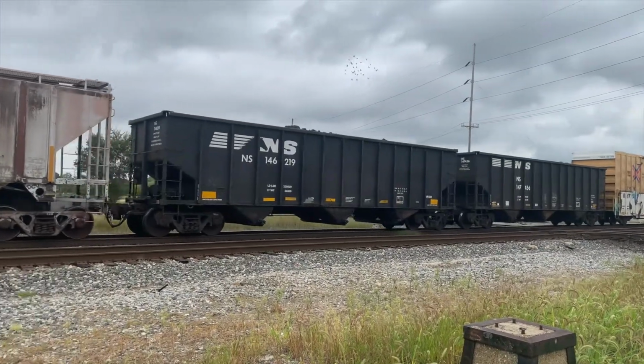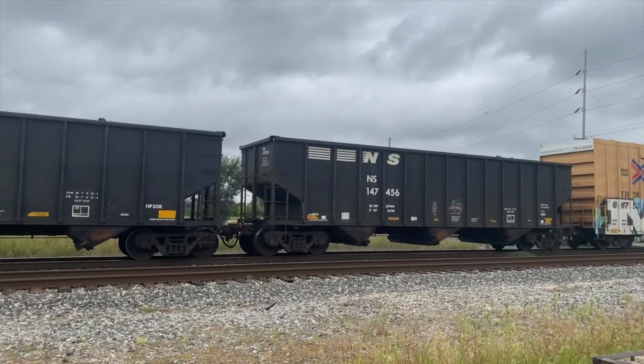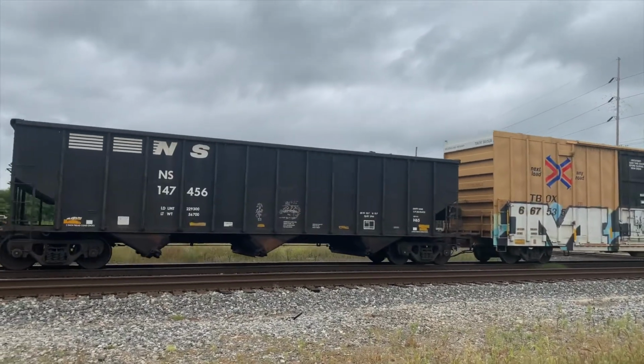Cars loaded with coal. I don't know if you can see it on the top peeking out there, but both these cars have coal in them.